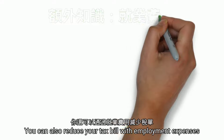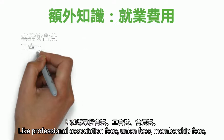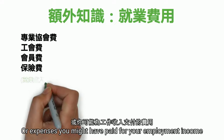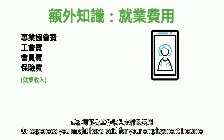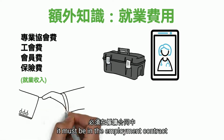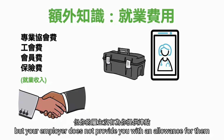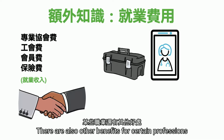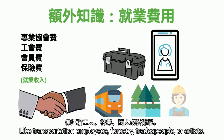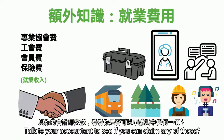Oh, and let me give you one more as a bonus. You can also reduce your tax bills with employment expenses like professional association fees, union fees, membership fees, and insurance premiums that are related to your profession, or expenses that you may have to pay for your employment income, like your cell phone bills, supplies, and more. For expenses like those, it must be in your employment contract that states you need them for your work, but your employer does not provide you with allowance for them. There are also other benefits for certain professions, like transportation employees, forestry, trade people, or artists. So be sure to talk to your accountant to see if you can claim any of those.